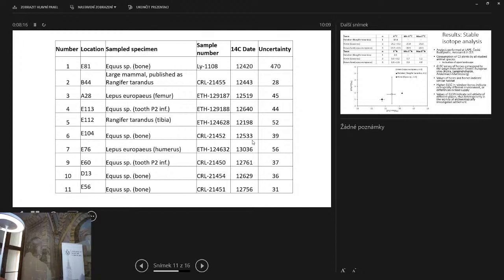One is dating, which I think won't be precise too much, but another is to see really if the site is a single event or not, because these dates started our thinking in a way that maybe it's not a single event, but rather a repetitive occupation and repeated visits to the site.